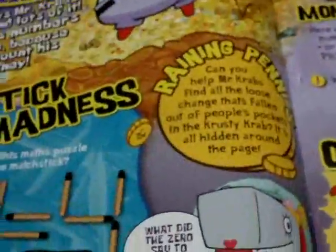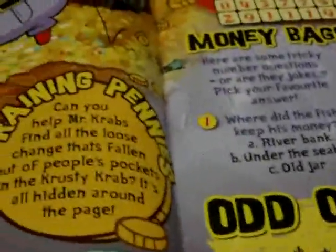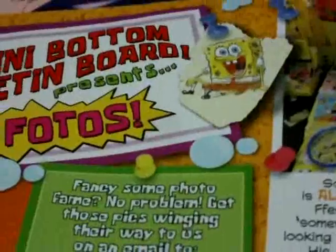Anyways, Matchstick Madness. Okay, what did the zero say to the eight? Nice belt. Well, number search. Money bags quiz. Art went out. Okay. Now, Bikini Bottom bulletin board presents fan photos.